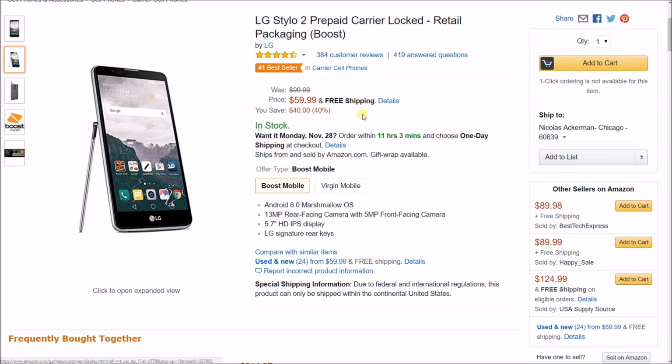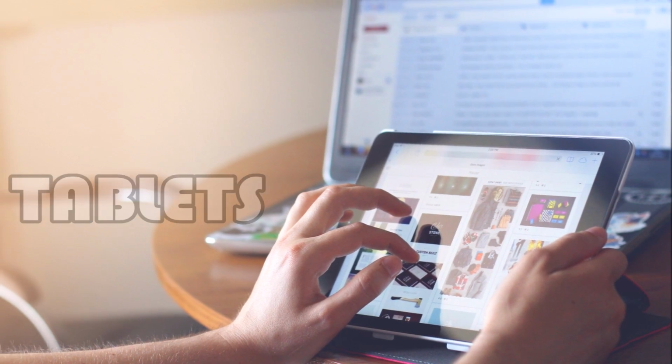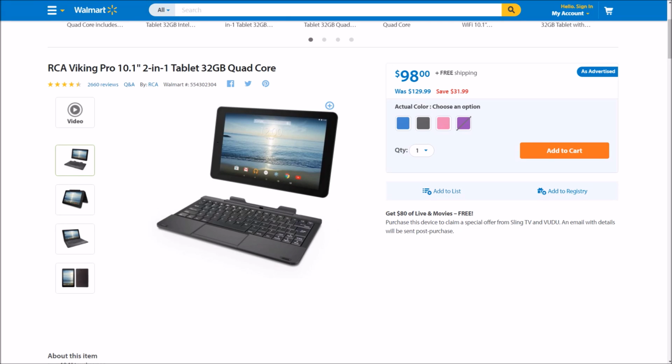Let's get into the next category on our Cyber Monday deals. So the next category on our list is going to be tablets. The first tablet on our list comes from Walmart, and this is the RCA Viking Pro 10.1-inch Android quad-core tablet with 32 gigabytes of storage with expandable memory.